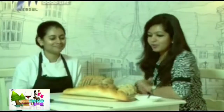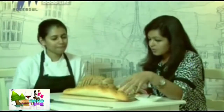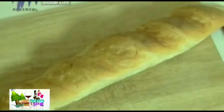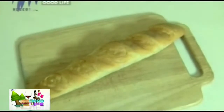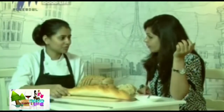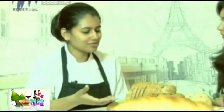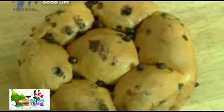Now we have the rest two again. So this is a chocolate chip sweet bread, and what about this? This is baguette. It's the French loaf, basically. So this you normally have for the dinner meal. Yes, if you go to France, they will have it for dinner, lunch, breakfast, for everything. Like our regular bread, we have slices of bread, but there what they have is a baguette, a loaf. So anyways, let's go on to tasting it.